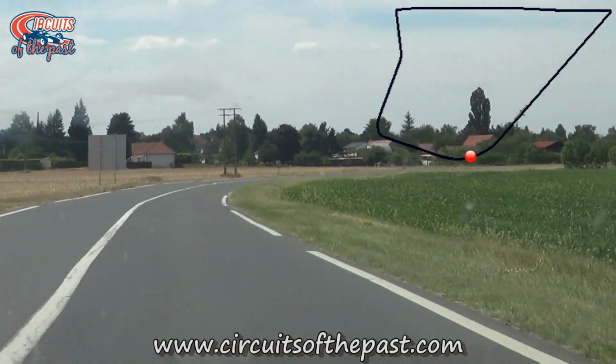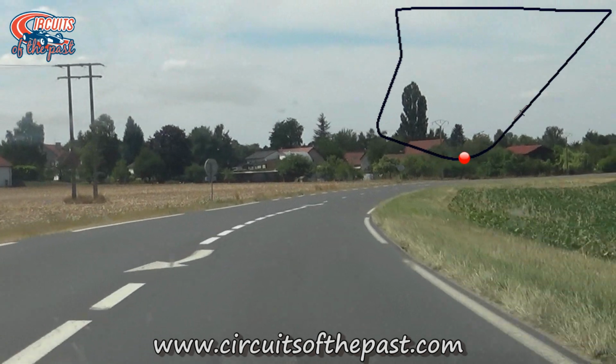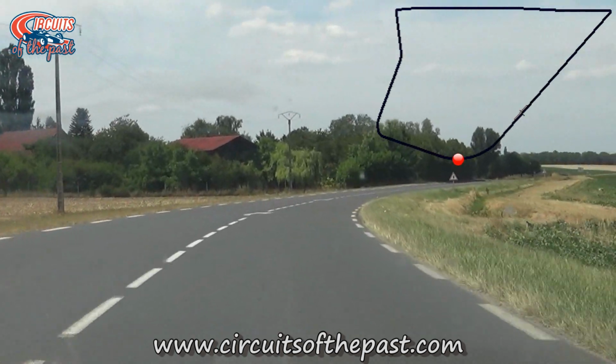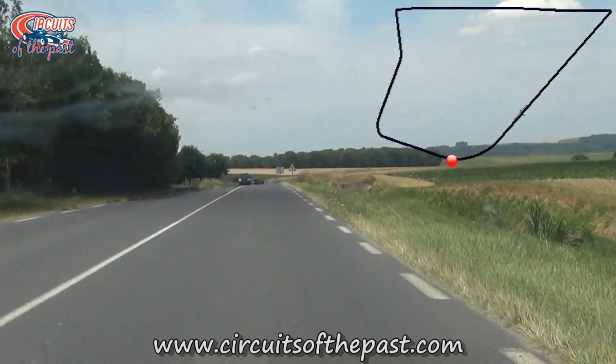Now we can enter the new section for 1952. It was built to cut off the passage through the village of Gueux. The first corner of this section was named Gueux Corner, minus the roundabout of course. Whilst this part is officially public road, it's actually designed as a racetrack.